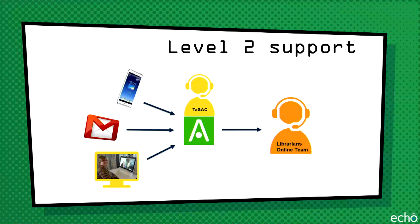This is making much better use of the librarian skills of our Librarians Online team, because they're not just waiting to assist a student that might need help on their own campus, but they're helping students across all campuses and the many, many students studying via distance.